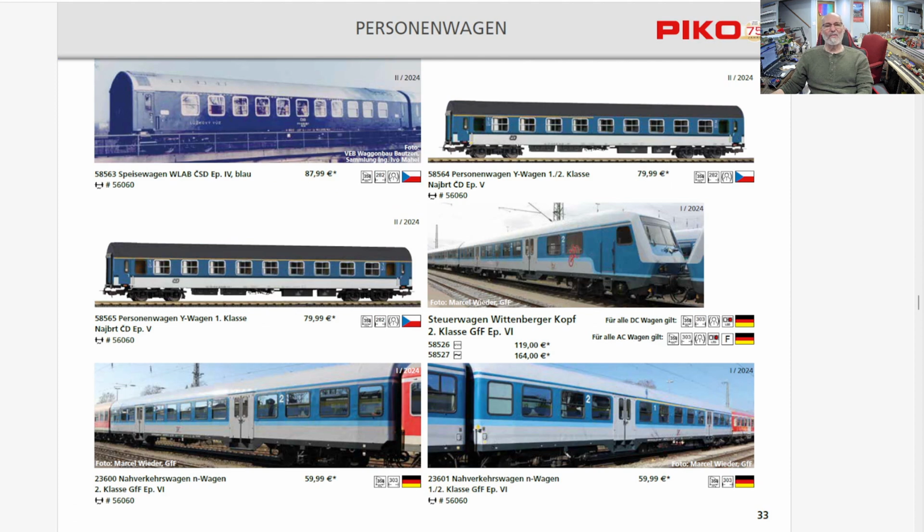All right, so we've got some older Czech liveries. Technically, Era 4 would still be the Czech Republic because that would be before Czechoslovakia split. And then you've got an Era 5, which would be right after they split. Because, well, Era 5 would be right before to right after they split.